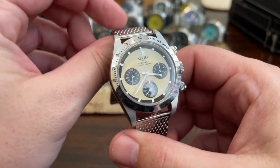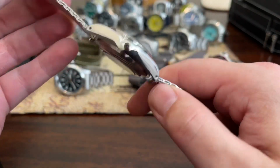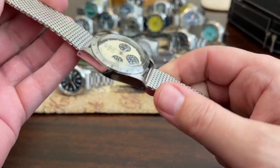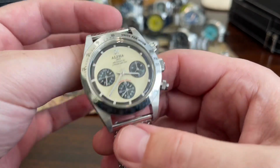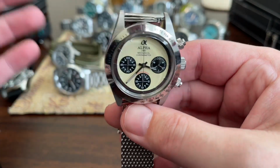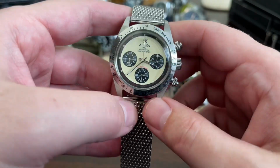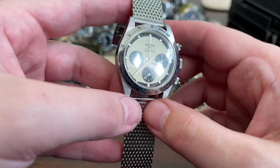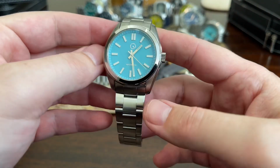Alrighty, we've got the Alpha Paul Newman homage. This watch I really like. I still enjoy it. I did drop it from about 4 feet straight onto a tile floor, and it was fine. It still works and no problem at all. So yeah, great watch. One that is in the queue to review, but I have yet to do so.